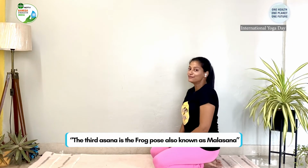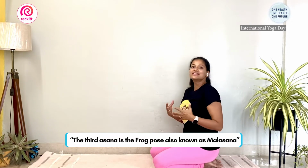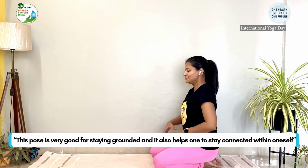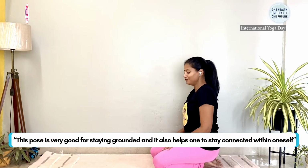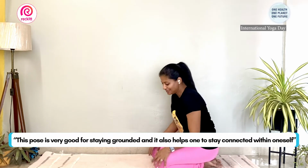Now the third pose that we're going to do is called the frog pose, also known as Malasana. Very good to stay grounded. So for the earth element in the body, helps you stay connected with yourself. And a great hip opener. So we're going to start.